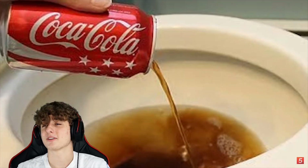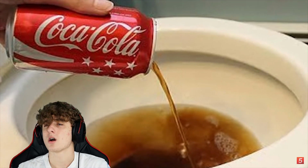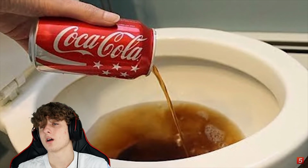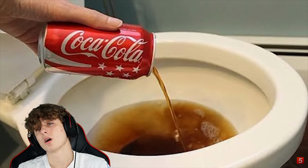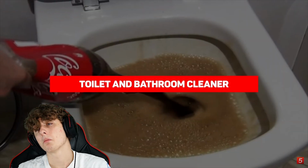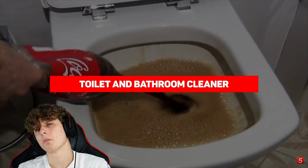Time for today's best pick. Hair look healthy. Today's best pick shouldn't come as a surprise to you by now. You've seen amazing alternative uses for Coke, mostly involving cleaning, so why shouldn't it be perfect for cleaning the arguably dirtiest part of your house? Find out more next with Toilet and Bathroom Cleaner.